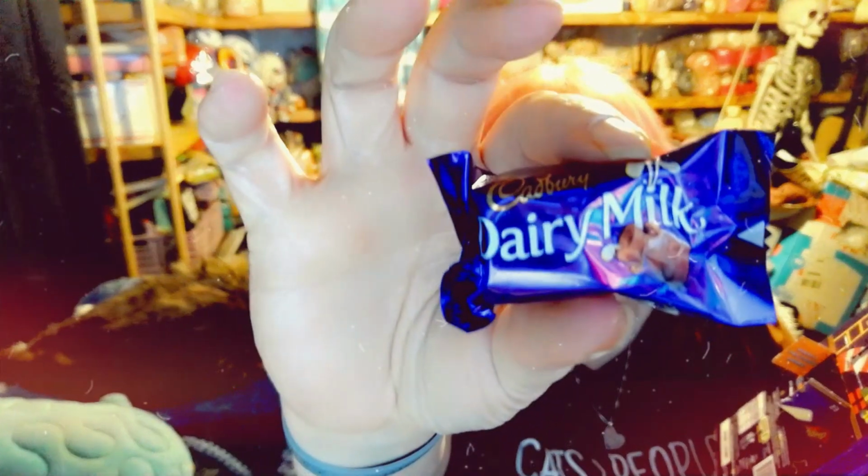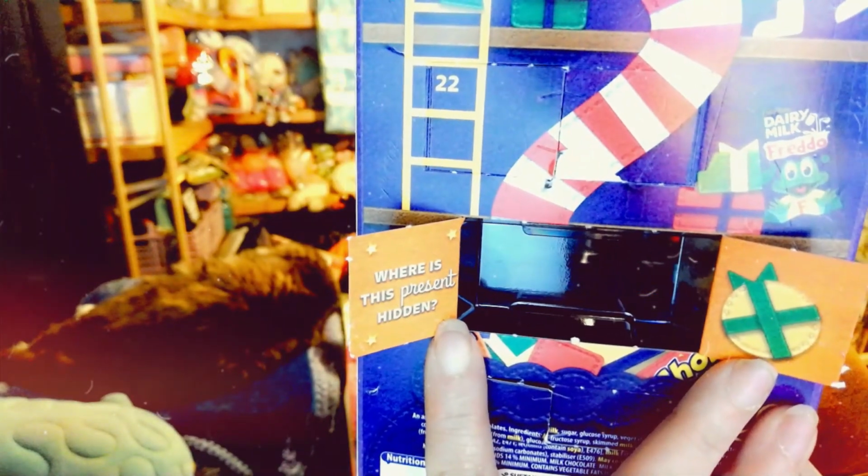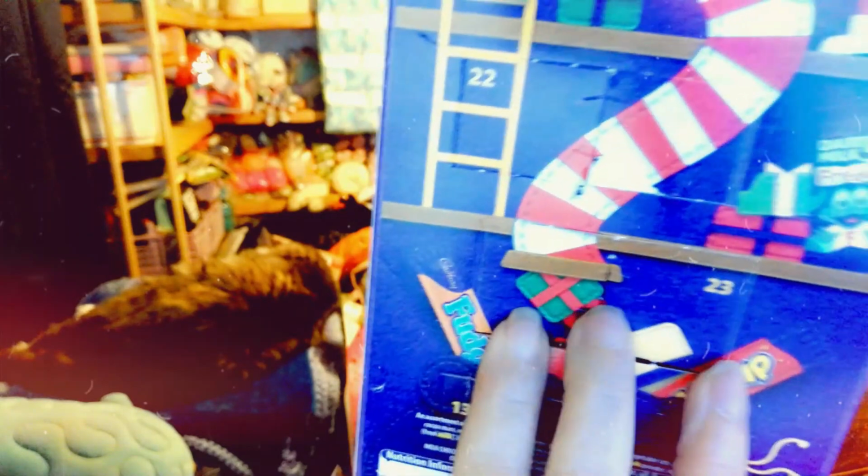Get that open, and we have today dairy milk right there, and it says, where is this present hidden? And it's the round yellow one. So let's see. Oh, here it is, right there. Alright, I enjoy finding everything on the box.